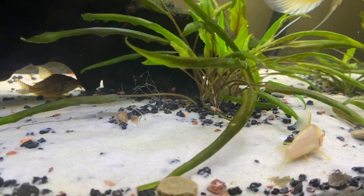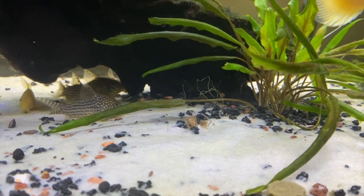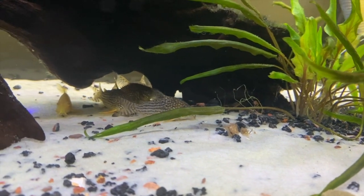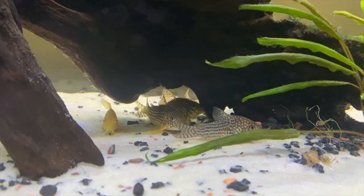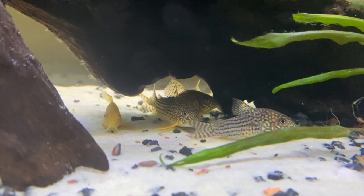And that's a wrap on Sterbai Corydoras. If you're looking for a peaceful, active, and unique fish to add to your freshwater tank, these guys are an amazing choice. Remember to keep them in groups, provide a varied diet, and maintain great water quality for a happy, thriving school.